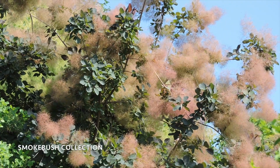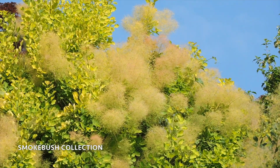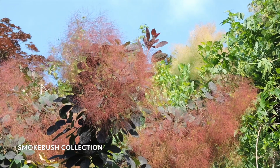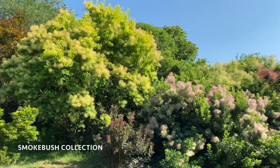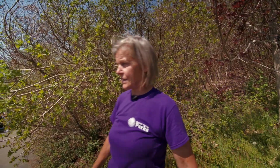Now the Cotinus coggygria is commonly known as smoke bush, and I think you've probably seen it in the landscape. It's that shrub that has this fluff of white and yellow above it. Big trusses of flowers that are really airy, and they hang on for a month. And they look like the tree's on fire. They look like smoke rising from the leaves, which is how it got its common name.